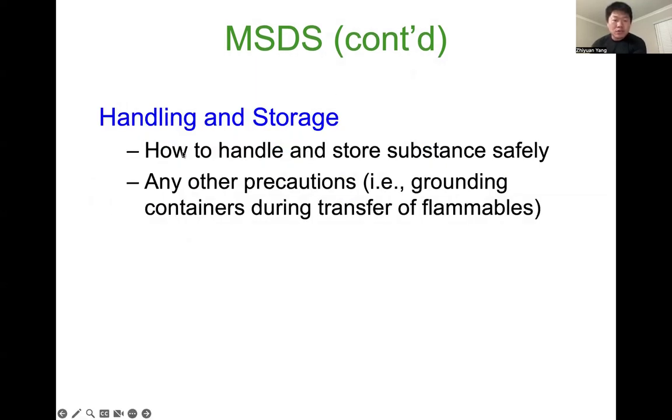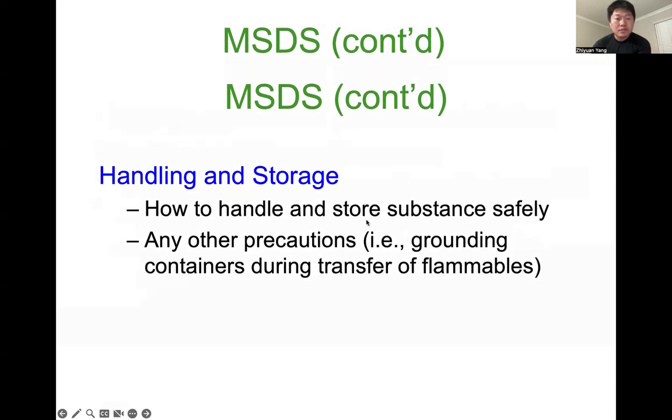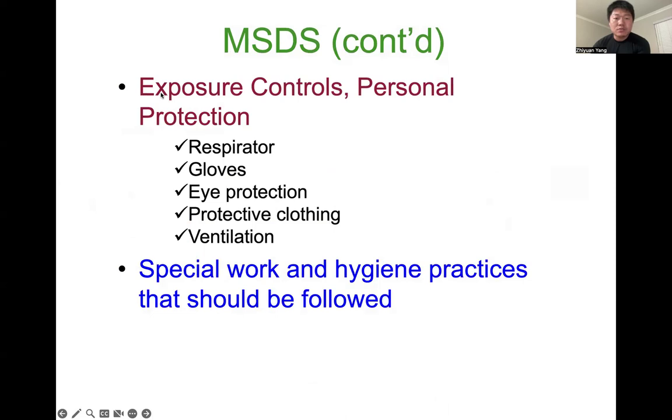And also the storage: how to handle the storage of substances safely, and all other precautions, like grounding containers during the transfer of flammables. You also have to make sure to use exposure controls and personal protection, like gloves, eye protection, protective clothing, and ventilation.